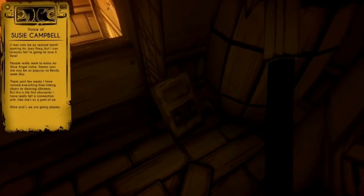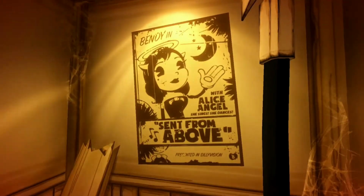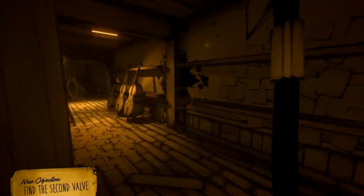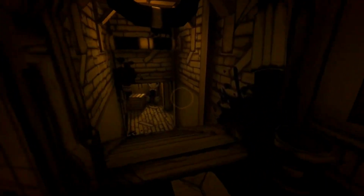In the recording studio, there is also an audio log from Susie Campbell. She talks about how she's a voice actor for a new character called Alice Angel. Once in Sammy's sanctuary, we can pull a switch that will allow us to go into the infirmary. In the infirmary, there's a bunch of switches that will help stop the flooding in Sammy's office. However, the valve that you need isn't there, so you have to go deeper into the infirmary.